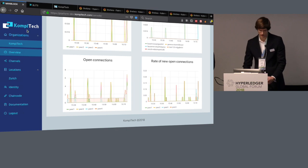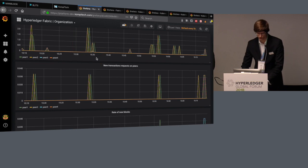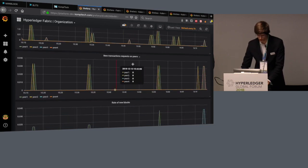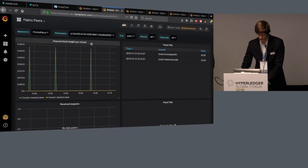And above that, we have this whole suite of tools above the Kubernetes itself that we manage Hyperledger Fabric, so that we can, for example, go into this Grafana visualizing tool that is scraping the metrics from Prometheus. And we can see that we have different peaks for the new incoming requests on peers, new transactions, new blocks, open connections. And also metrics per channel. So we have different channels here. We can see the block height per minute, for example.